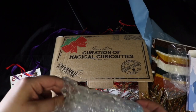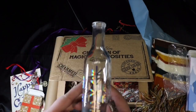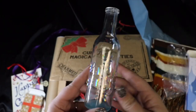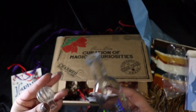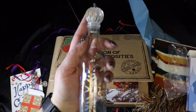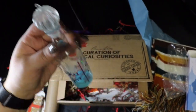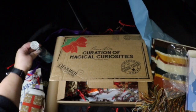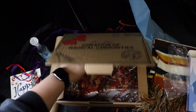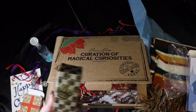See if I can pull. Oh, it's glass even. That's cool. Okay, very cute. So it's got a little holographic snowflake on here and the blue bottom. And then it has a little pumpkin stopper. Super cute. Okay, I can't wait to put that on my shelf and maybe put some kind of potion in there. Okay. So far, really good start to the box. Let's see what else is in here.